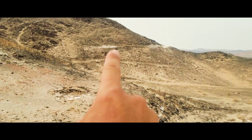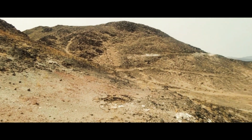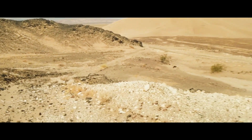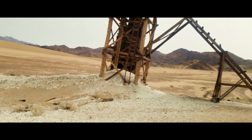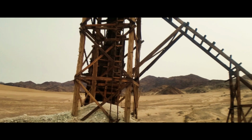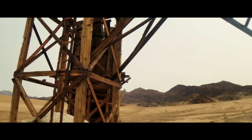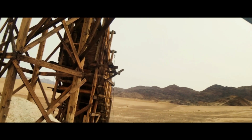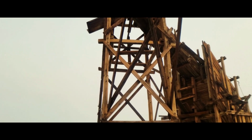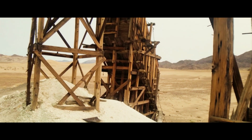And looks to be more scarring on the side of the mountain up here, like a road or an open pit of some sort. Not sure. Broken ladder leading up to the top there. This looks to be pretty old. Yeah, this whole thing shakes with just one hand. It's very brittle. Too bad.